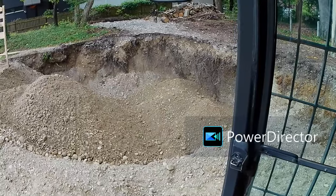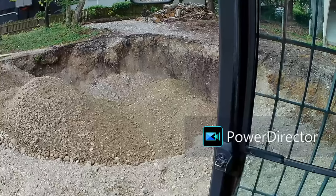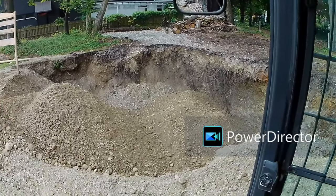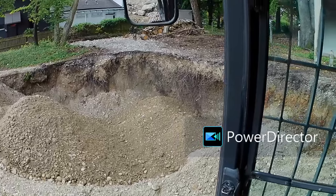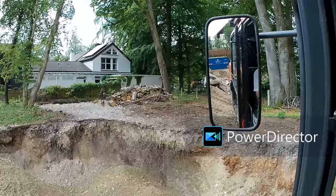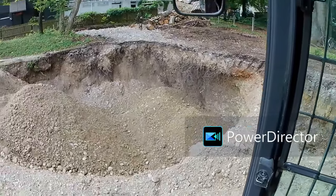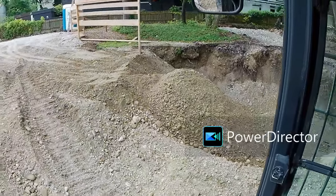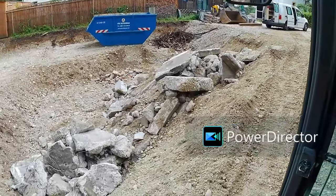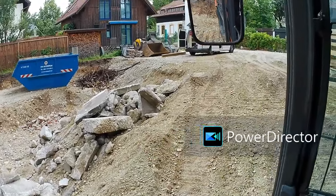The concrete work is done. What we are doing now here is refilling this hole, because they want to drive here with a tractor or something else, I don't know, this weekend to make the firewood there in the background. So we have to refill this hole here. There's the concrete. We will load it tomorrow.